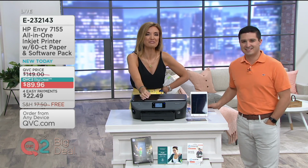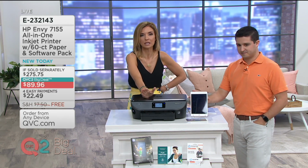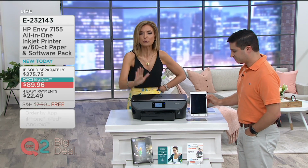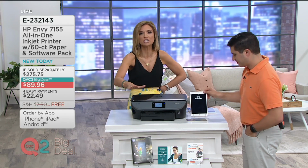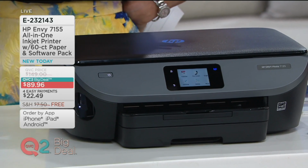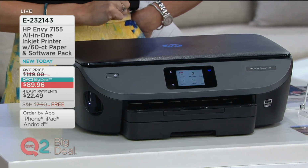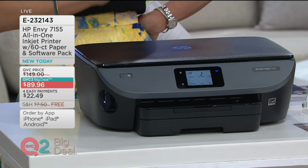Now, if we stopped right there and said it's a great printer, and I don't know who among us does not need an updated printer, right? It's a printer that can print dozens of sheets of paper in a single minute. It'll hold over 100 sheets at one go, and print your high-definition photos. It comes with the full ink, and it's less than $90. That seems like a really good deal to me, right?